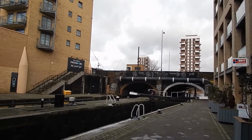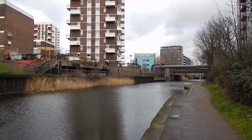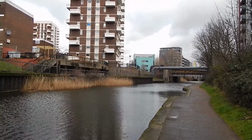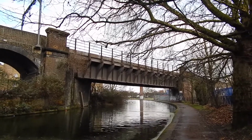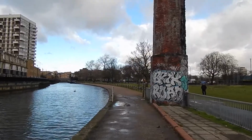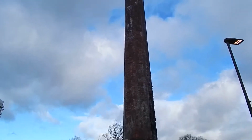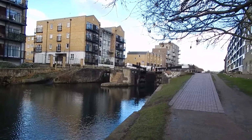Now joining the towpath of the Regent's Canal at this lock. Great canal views just after the locks. Next, the canal goes beneath the railway lines out of Fenchurch Street. After the railway bridge, the canal passes this tall structure. We now pass another lock.